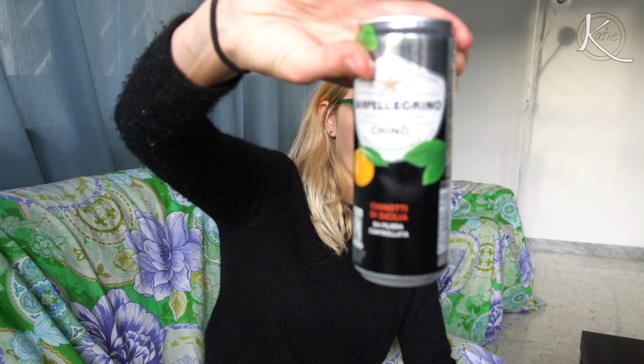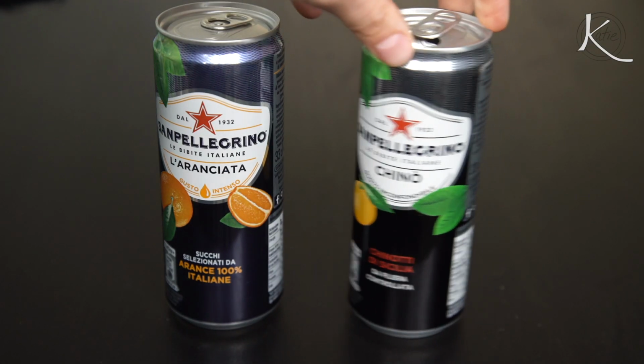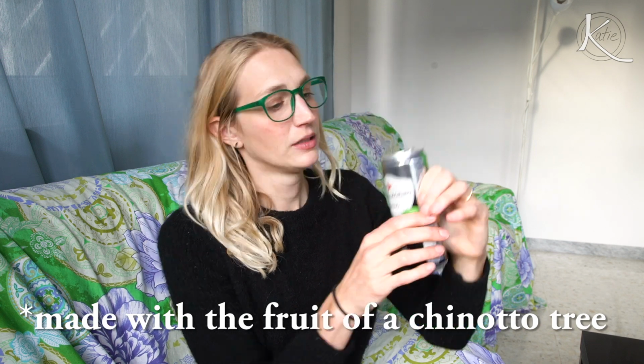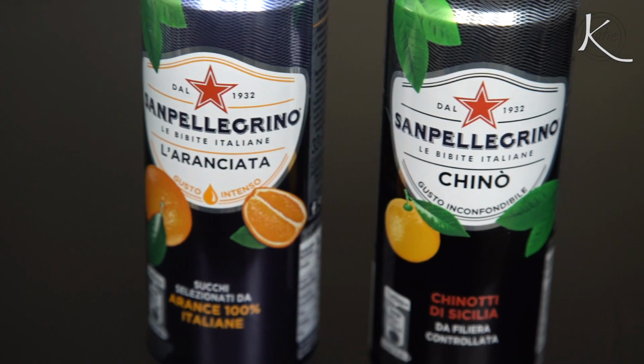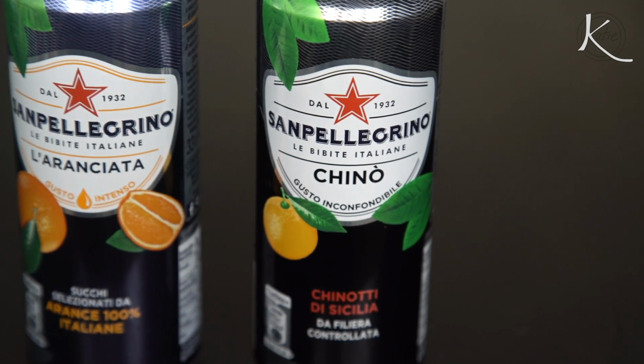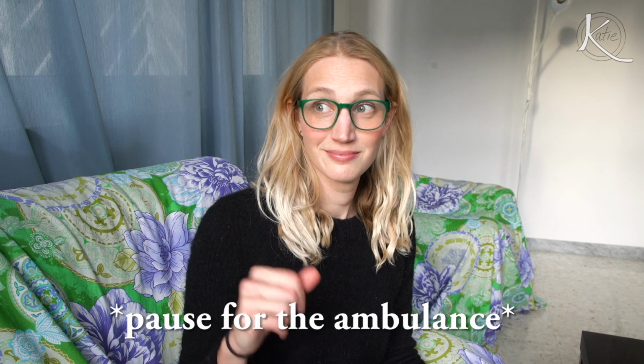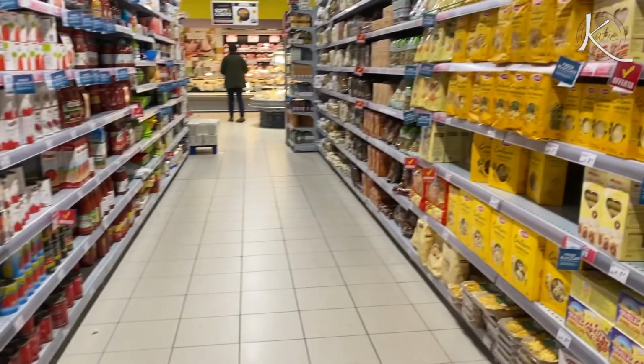And this, what I just opened, is a San Pellegrino Cinotti di Sicilia. Yeah, it's good. I'm not gonna lie, it's got some Coca-Cola vibes, but it's good and it's not as super sugary, so that's delicious. I got another San Pellegrino. My little special drinks that are for special occasions. I don't drink them every day, but it's nice sometimes.